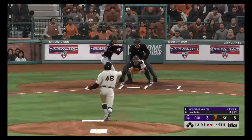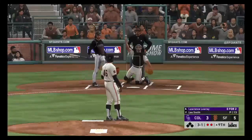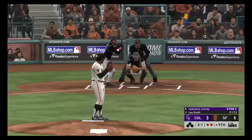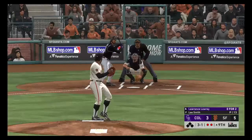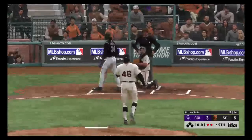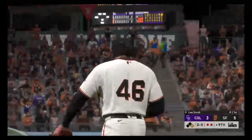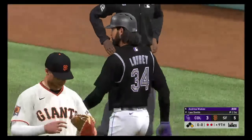Here it comes, the 3-0. 2 out, nobody on. And that's low, ball 4. That is just a great at-bat there. When you're down late, you need base runners any way you can get them, and that never-say-die mentality could be the difference. We'll see how it plays out.